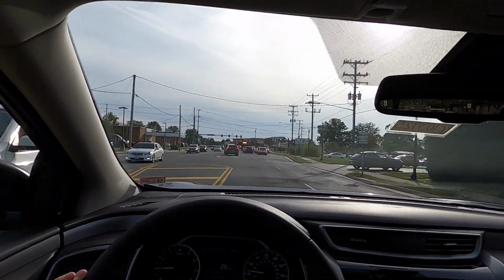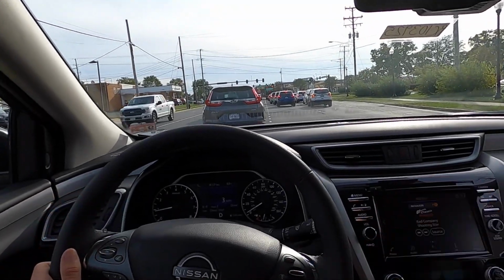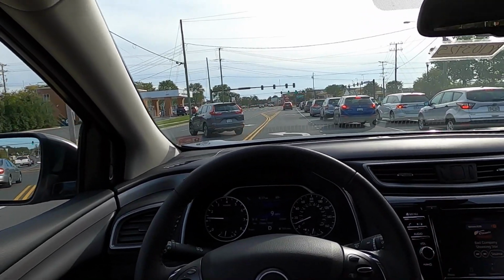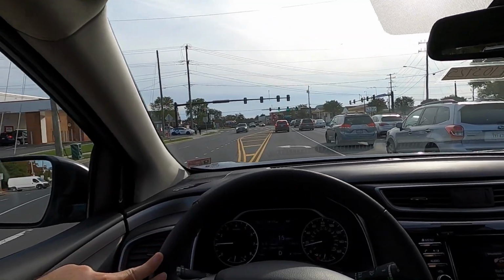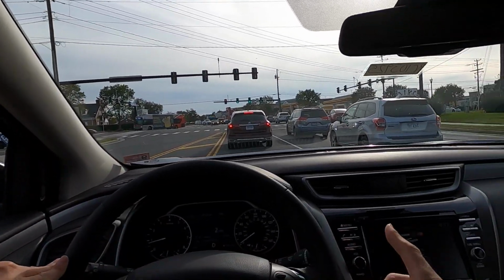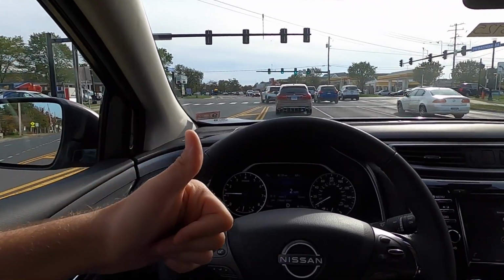A couple other things is that simplicity is key with this car. It's very, very simple, which is a good thing for the long term. I love the physical controls everywhere. That is definitely something that I personally really appreciate. With manufacturers nowadays moving more towards the screen, everything's focused on a screen, I personally really like physical controls, and I definitely like the physical controls here. That is always a win in my book.